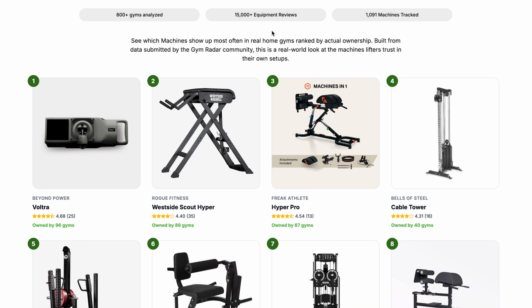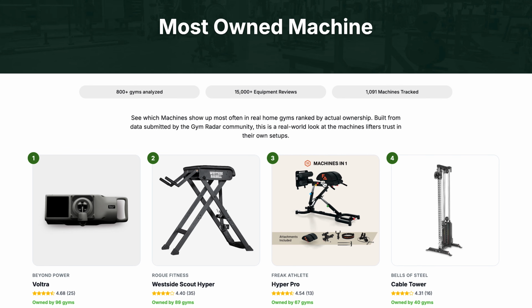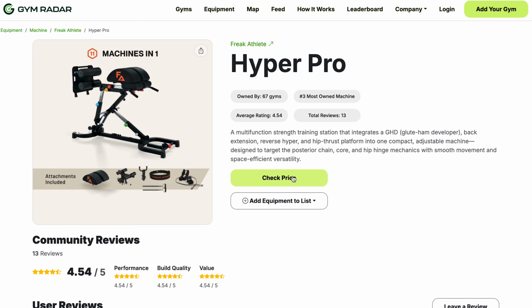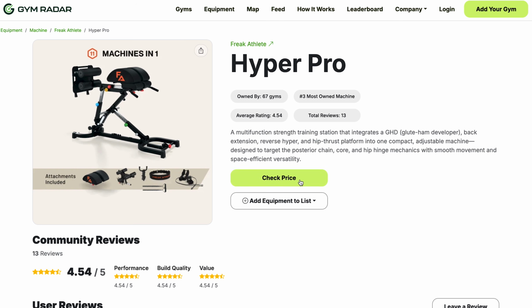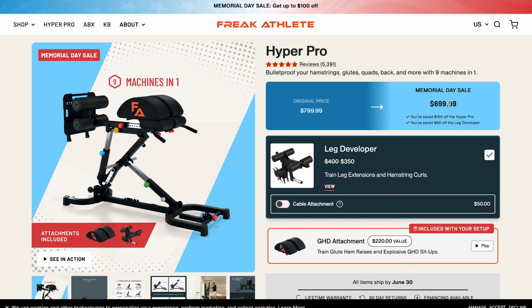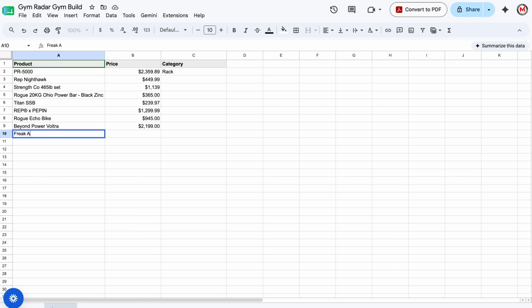So we want to add one other machine, and then we're looking at number 2 on the list is Westside Scout Hyper, or number 3 on the list is the Freak Athlete Hyper Pro. If we went truly what the list is suggesting, we would just go number 2 Westside Scout Hyper, but I'm tempted to say we go number 3 Freak Athlete Hyper Pro because it's just so much versatility for this home gym. I don't know. What do you think? If we're talking maximum impact in a home gym space, it's hard to beat the Hyper Pro in just the number of options it gives you. And unless you're a really big fan of the Westside Scout Hyper, I think I would also lean towards the Hyper Pro just based off of versatility. Okay. Let's add the Hyper Pro, second. Memorial Day sale, $699. Not bad. It does 47 different things.